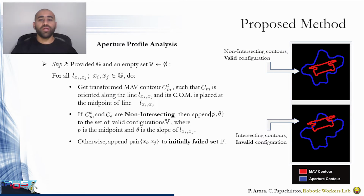We subsequently create an empty set V and proceed to evaluate contour intersection to acquire any collision-free MAV poses. For all the line segments joining the point pairs xi, xj in the set G, we proceed as follows. We get the transformed MAV contour CTM such that the MAV contour is oriented along the line and its center of mass is positioned at the midpoint of the line. If the transformed contour and the aperture contour are found to be non-intersecting, then append the configuration P, theta to the set V. If the contours are intersecting, however, append them to an initially failed set F.